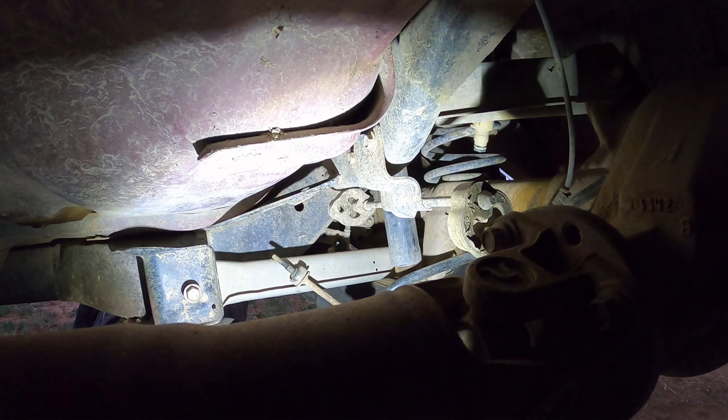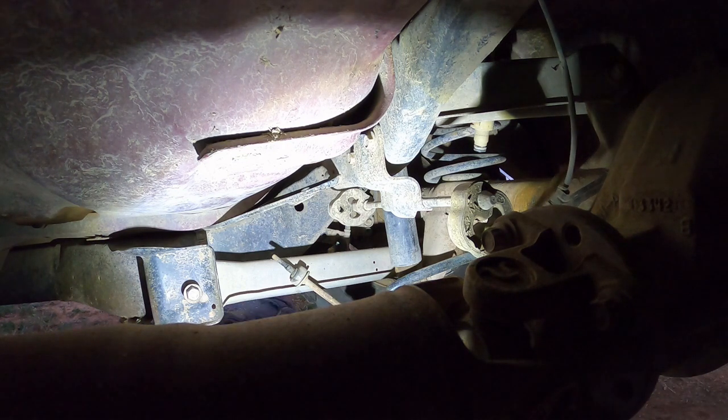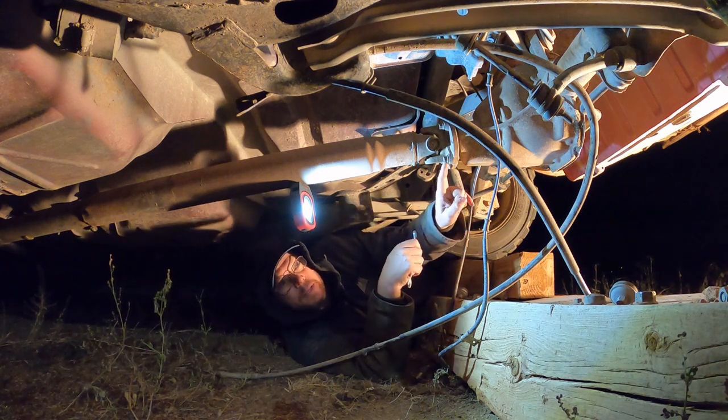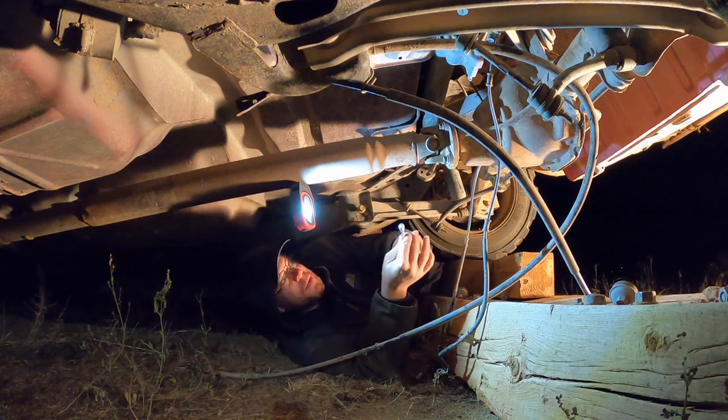So, there's only 3 things left to do. 1, knock the bottom bolt out. 2, on that side. 3 is to lift it up and let it fall out of there. So, how do we like that? Just kidding. Got driveline bolts I want to take out first.